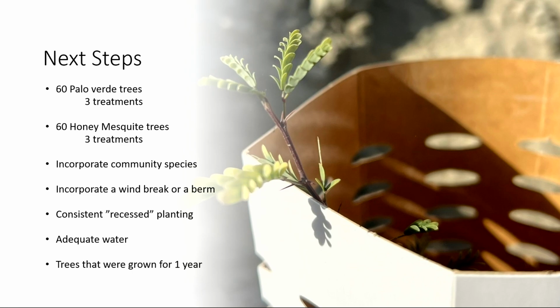So, next steps. I would like to go back and try and do this again, and these are the things that I would change. I would make it a much smaller project, just 60 trees with 3 treatments. I would incorporate more community species because I think that they might help protect the trees. I would incorporate a windbreak or a berm. I would make all the trees very consistent in the planting, recessing them, and make sure they have adequate water. And I would use a much older tree, a full 1 year of growth.